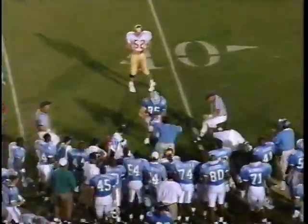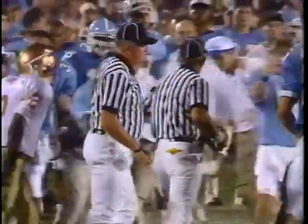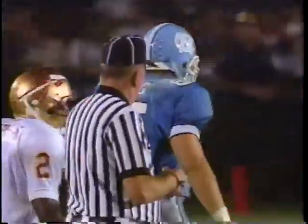What a catch. Nope, they're going to say couldn't hold on. Dragged along, went parallel to the ground. That looked like a great catch. They have a better view than we have.